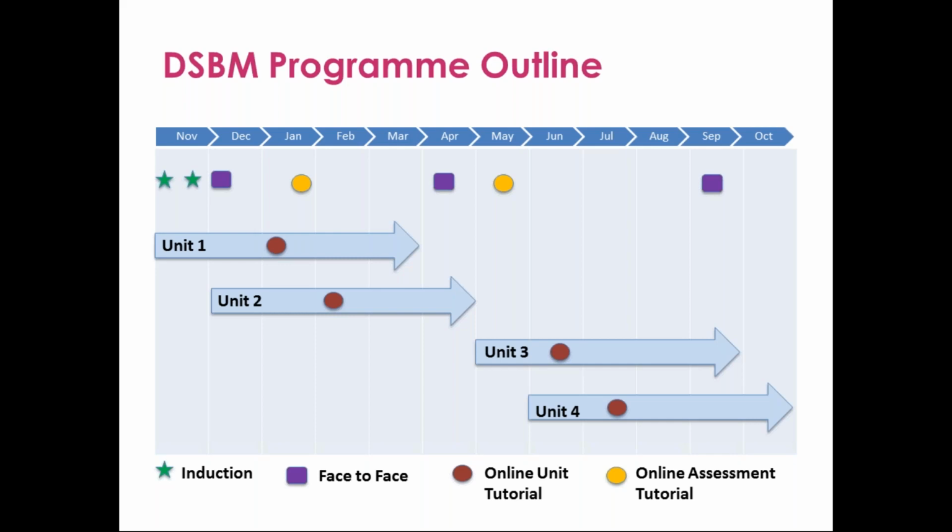We built into it as well 2 online assessment tutorials, and again those are very much designed throughout the year as an opportunity to meet online with your group, with your tutor, to talk about the assessment tasks, again what's going well, examples of good practice, sharing good practice amongst yourselves, highlighting any issues that have arisen as a group or for individuals, looking at examples of particular documents that have been successfully uploaded and used, and setting the sort of learning plan for what you need to do to complete the unit successfully.